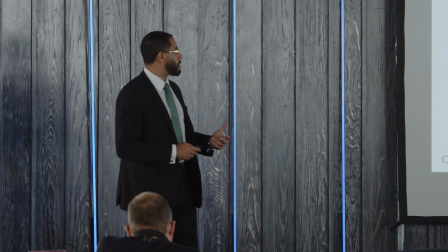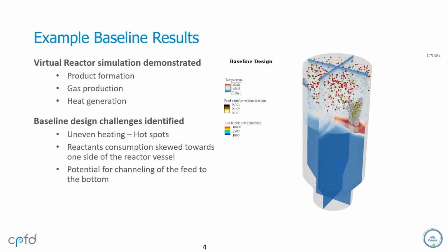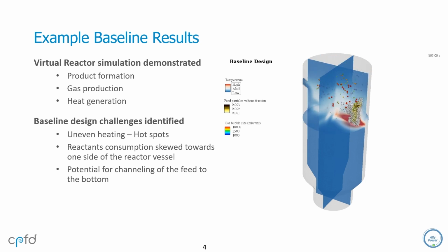But we also identified challenges in our design. As you see here, on the right-hand side, that's where the solid material feed is coming in. It's skewed towards one side of the reactor, so it creates two problems for us. The most evident one, obviously, is a heat spot. But also, you don't see it that much, it creates a channeling of that solid material feed towards the bottom of the reactor. So those are two things that we don't want in our design.